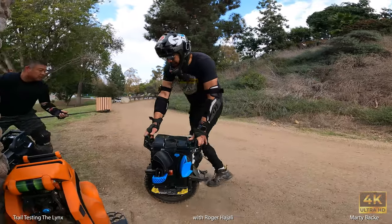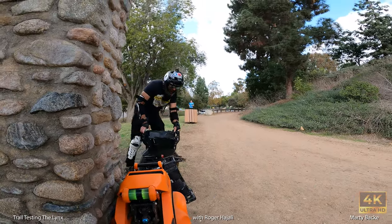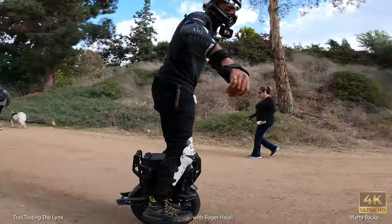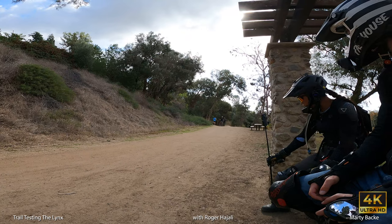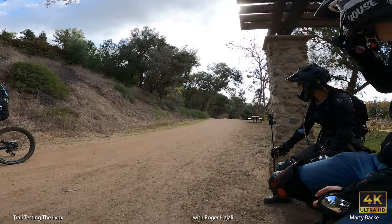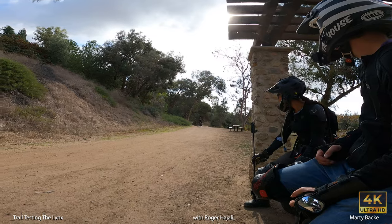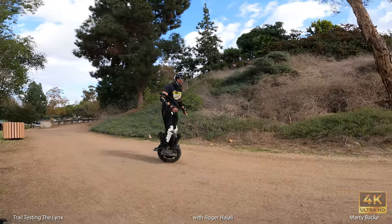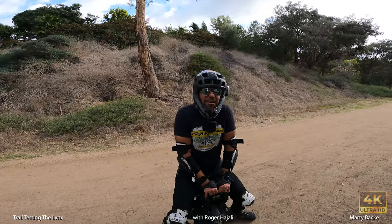Let me do the Lynx again. I will try not to get as close to the edge. It could just be that you're going faster, which is good. God, I like having pads that put my feet in the right spot. That is not what I have on this. That's good. I don't think I put as much speed in it that time. So it looked smoother, right? Yeah, it looked a little smoother.